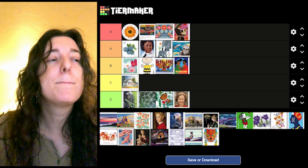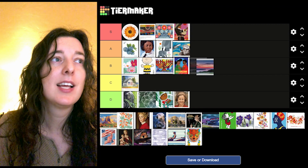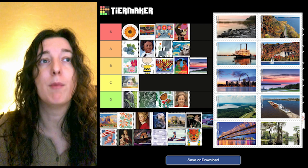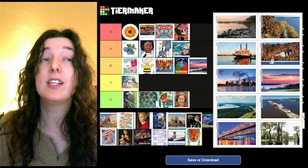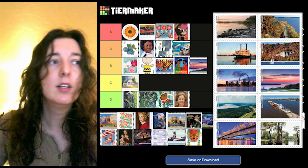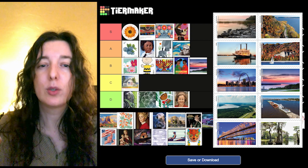This is the Mighty Mississippi series. That's gonna be B tier for me. I don't love photography most of the time in stamps, especially when there's nothing else that's making it more intriguing. What I do love about this one, the reason why it's B tier, because normally photography is like C or D for me, is that this stamp has a really cool concept to it.